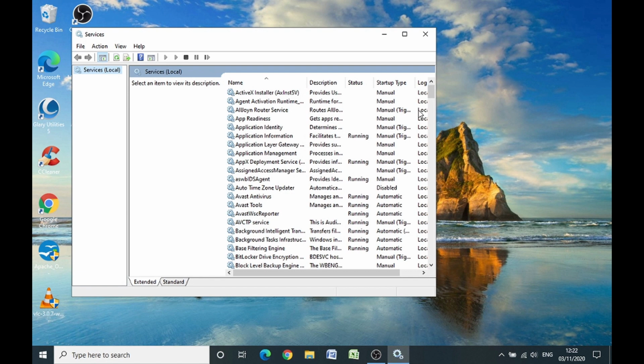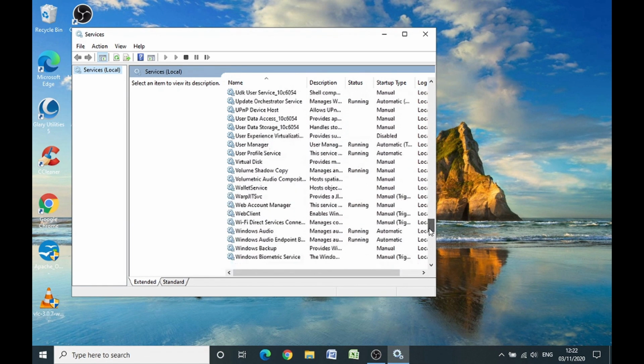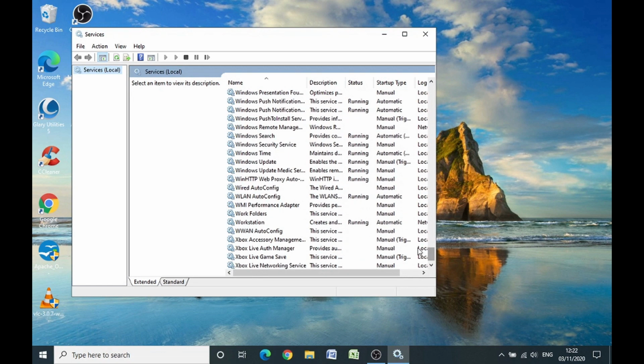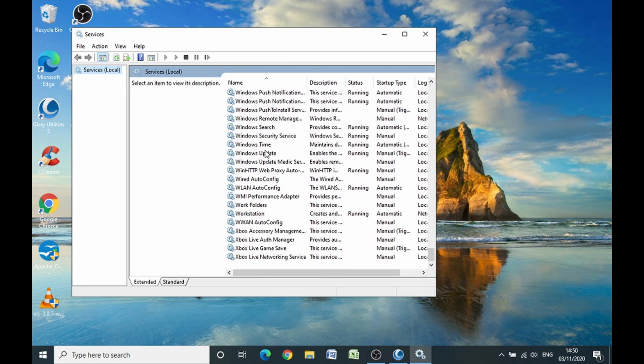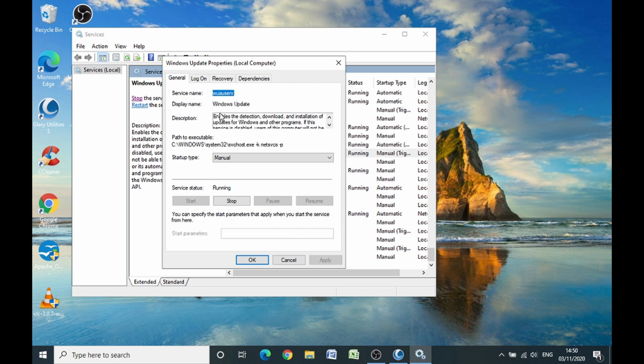Once the Services panel opens, we're going to take the scroll bar and we're going to scroll down to Windows Update. Click on Windows Update. Right click on Windows Update and select Properties, left click once. Where it says Startup Type, left click onto it and then highlight Automatic and left click once. Click on Apply, click on OK.